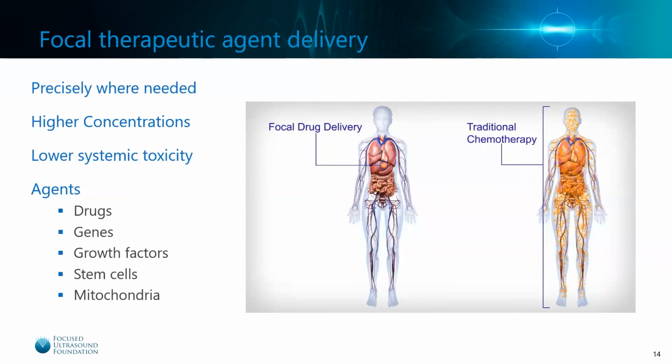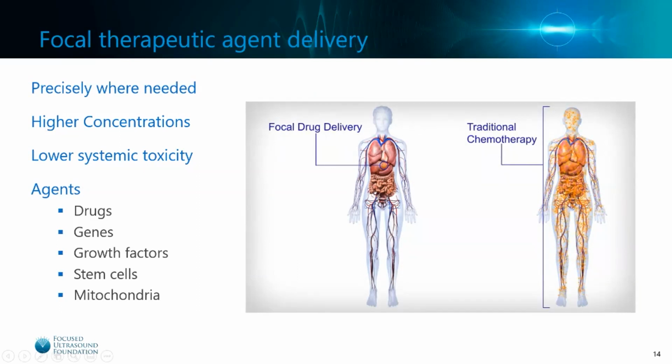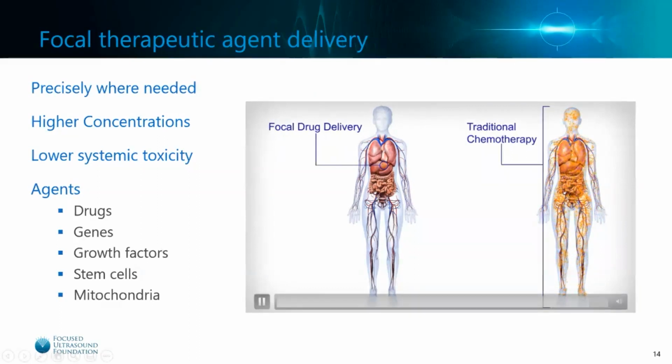You can also use it to enable therapeutic drug delivery. And you know, for people who know about chemotherapy, a lot of what happens is it goes throughout your entire body and it impacts your entire body. Whereas if we can have the delivery just go to the organ that needs it, that's a big advantage.